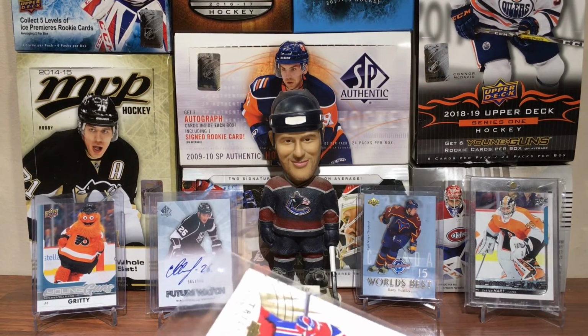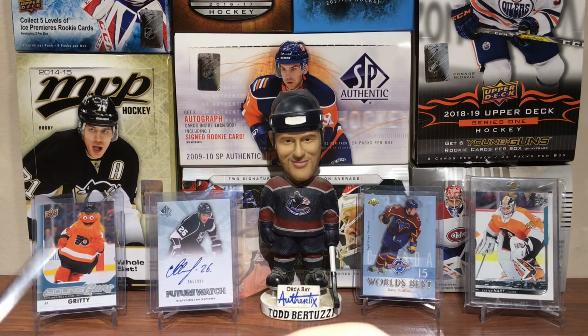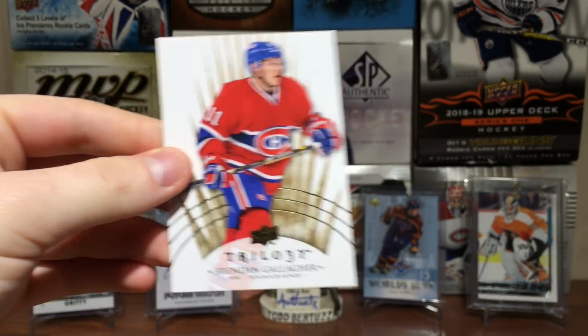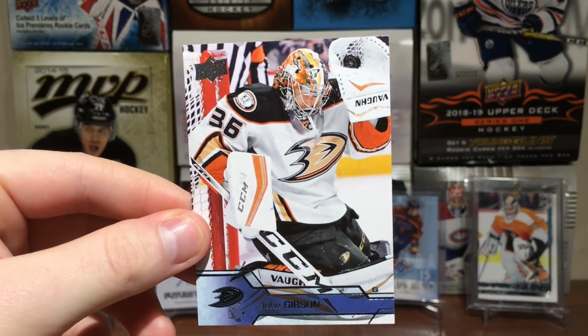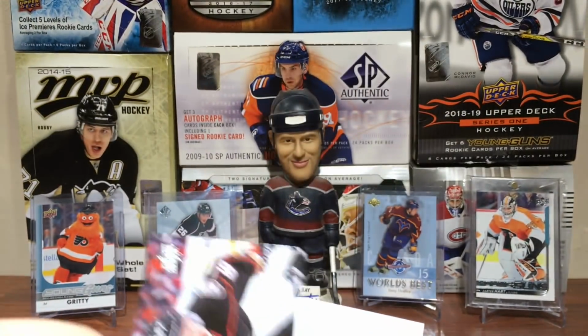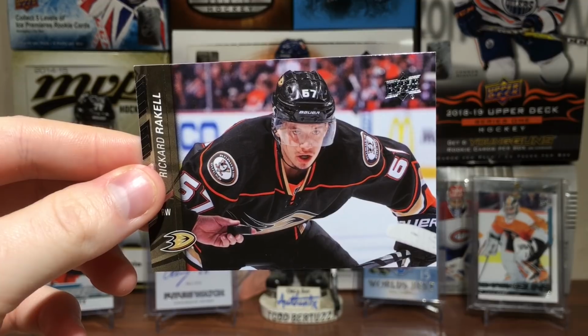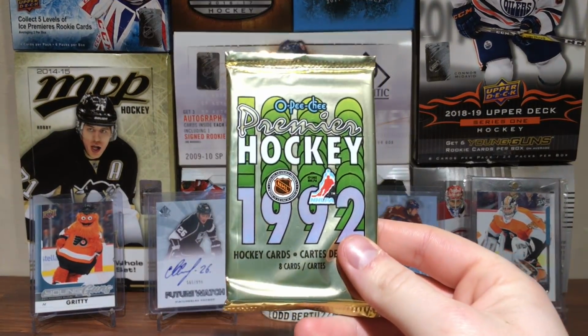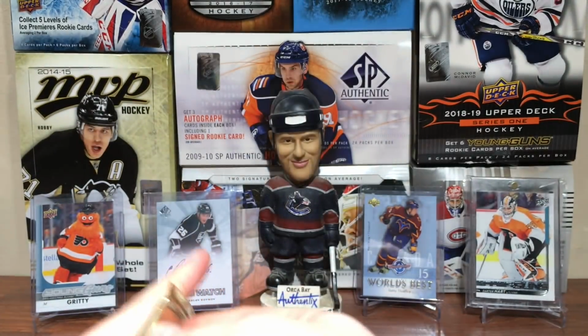Alright, 2010 to current. So, get some interesting cards here. Commons, at least. Base cards. Brendan Gallagher. John Gibson. All 2010 to current. And Ricard Raquel. Alright, then we got that OPG Premier pack. OPG Premier. 92.